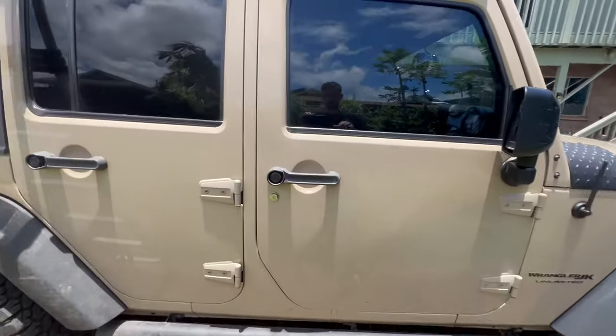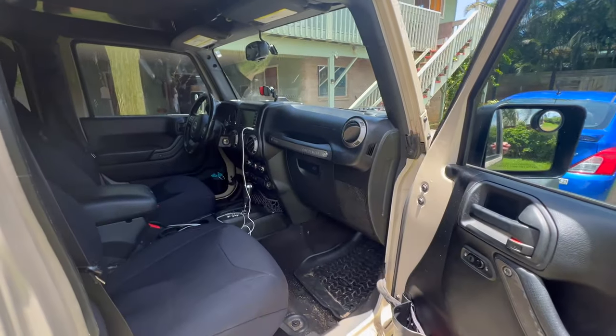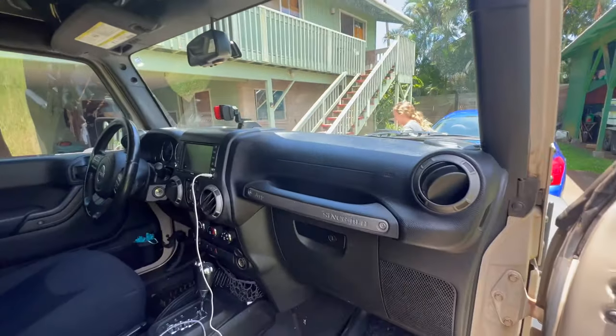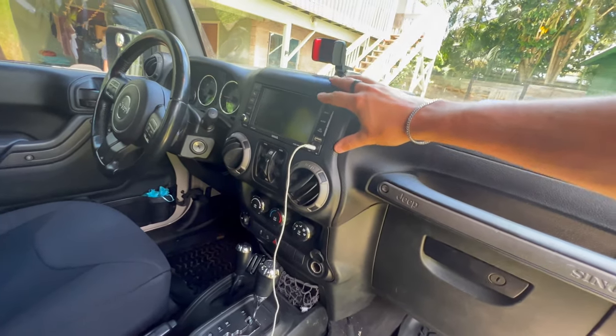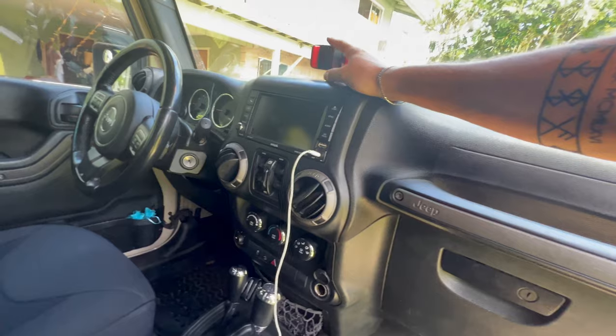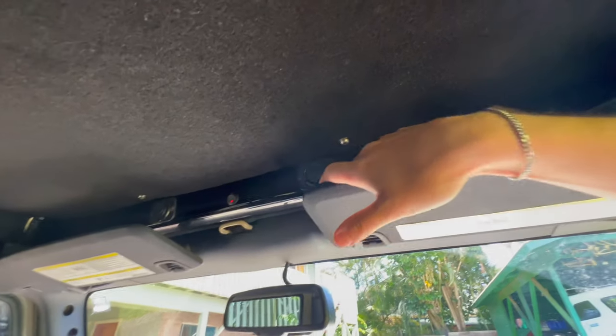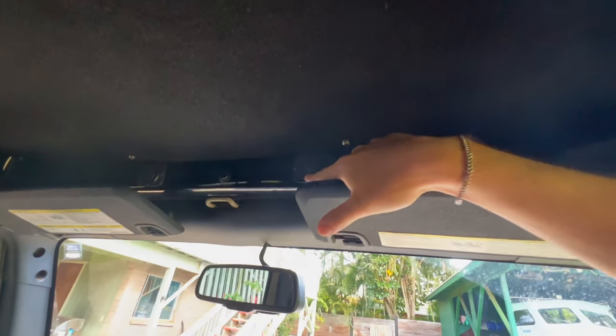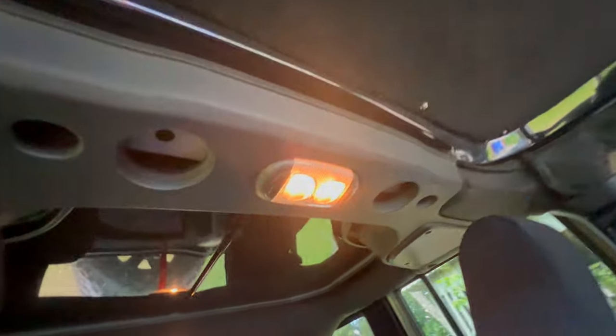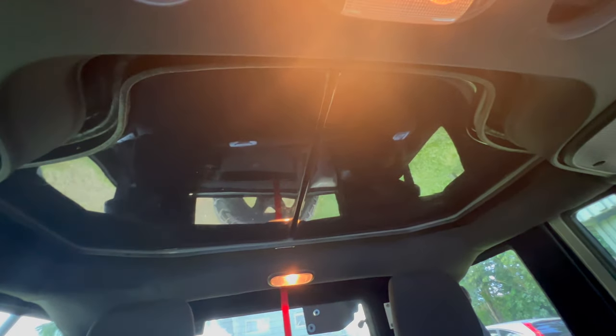But yeah, everything else is pretty standard Jeep, kind of base, honestly. But the guy looks like he installed a couple mods, like the infotainment system, and obviously we have this. This has power on it too, so I actually forgot to shut it off, so let's shut it off now. But there's power here, and you can see how it's modified up there.